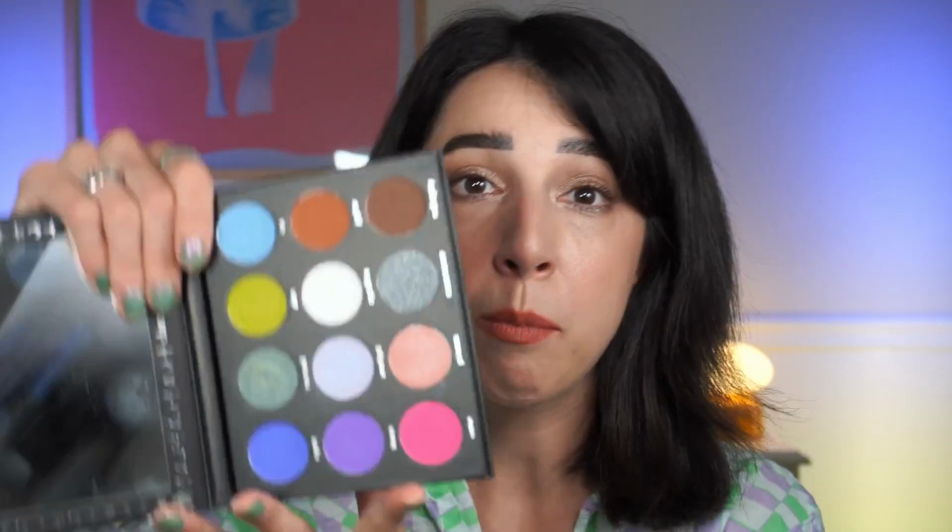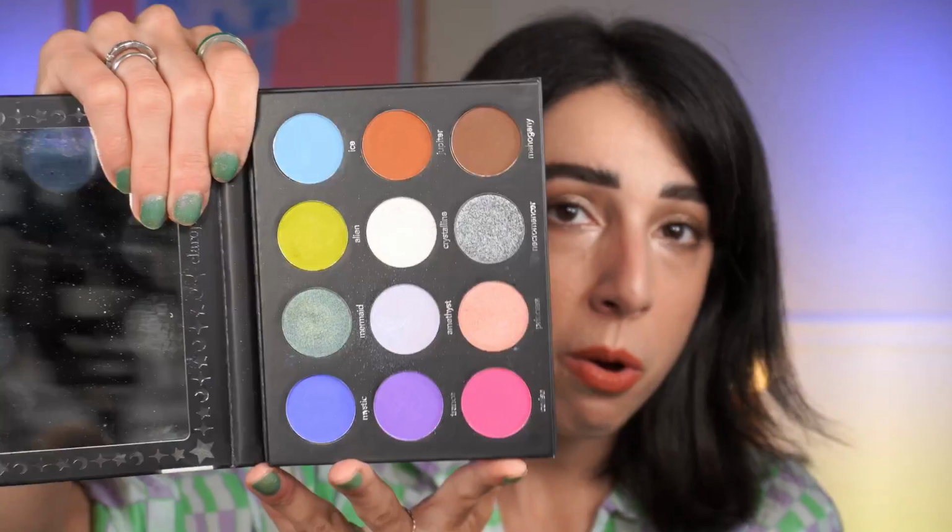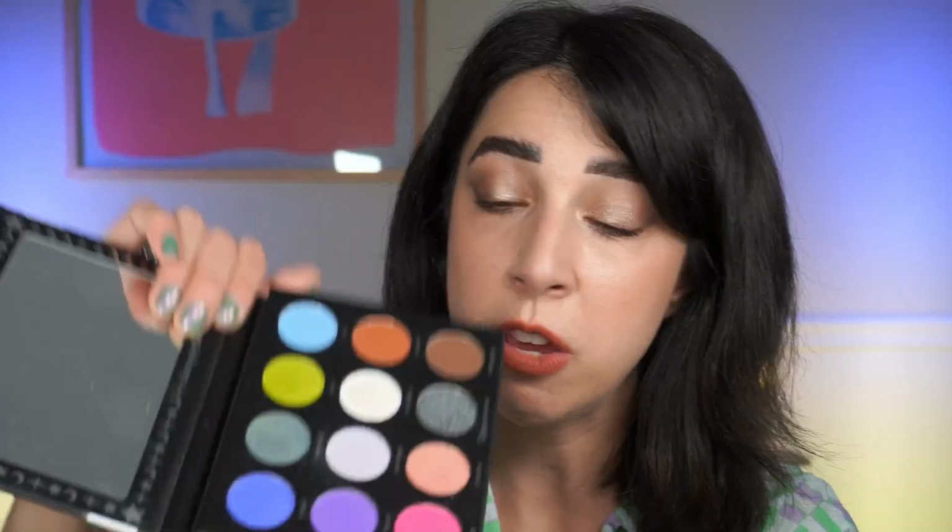This is like a vibrant, jazzy rainbow color story. The color story is whatever. Like I said, it's like a jazzy rainbow, but there are a few shades in here that really stand out. I think it's called Amethyst. This shade, this iridescent purple, is really, really pretty. And when I have done looks with some of the shades in this palette, people will ask me what I'm wearing and where it's from.